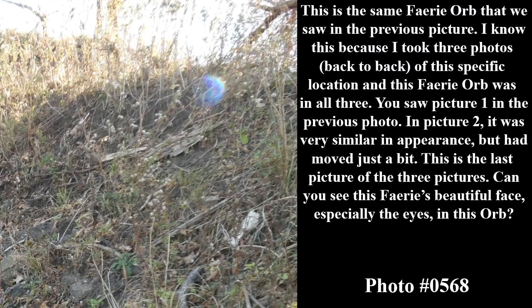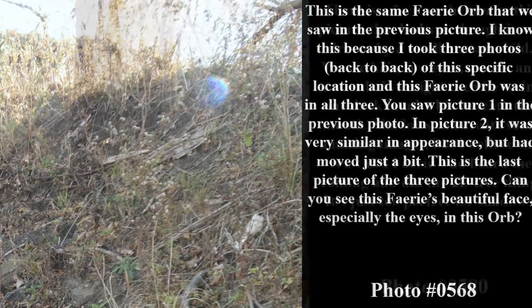This is the same fairy orb that we saw in the previous picture. I know this because I took 3 photos back to back of this specific location, and this fairy orb was in all 3. You saw picture 1 in the previous photo. In picture 2, it was very similar in appearance but had moved just a bit. This is the last picture of the 3 pictures. Can you see this fairy's beautiful face, especially the eyes in this orb?